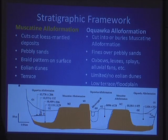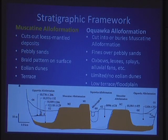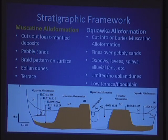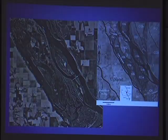So you can actually map out different settings from air photos, really, on the basis of differences in elevation, cutting relationships, different kinds of patterns of things on there. So it's really pretty straightforward once you have a framework to go out and start doing this kind of mapping.